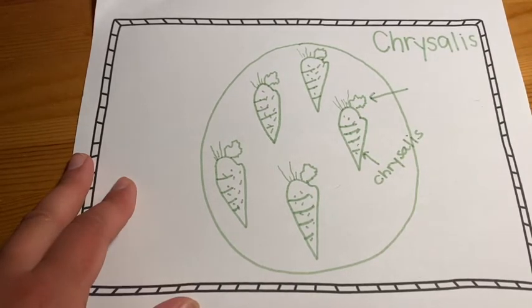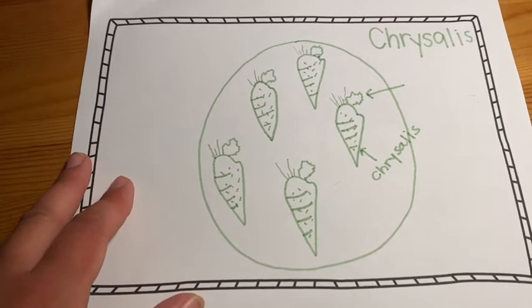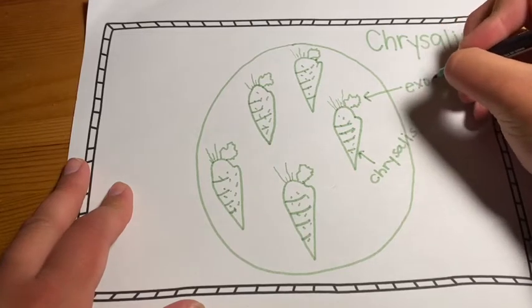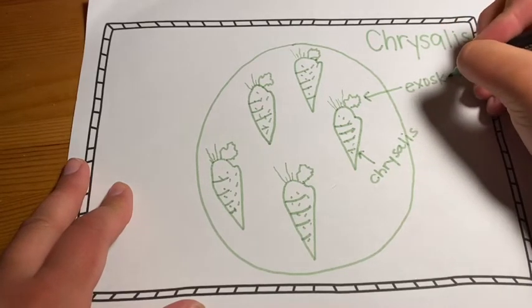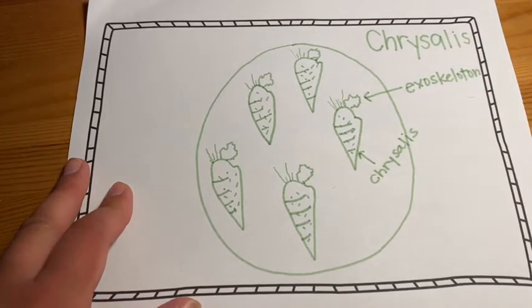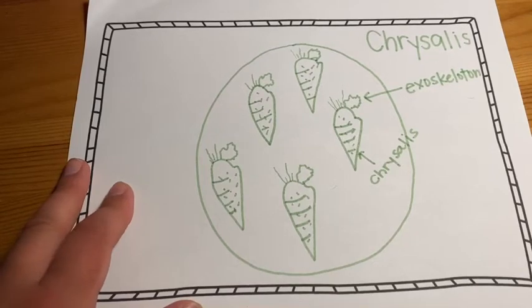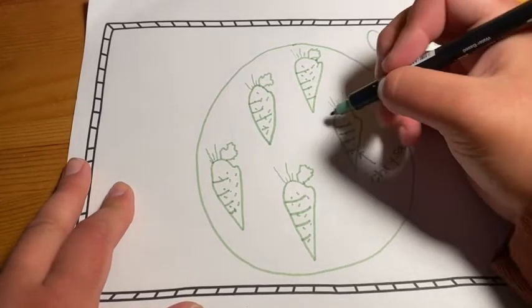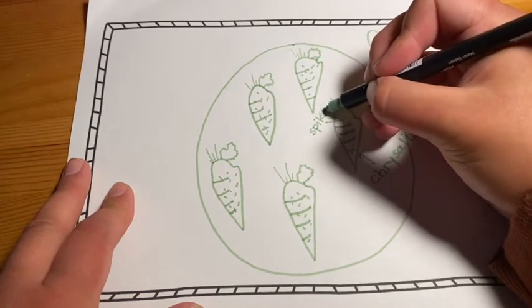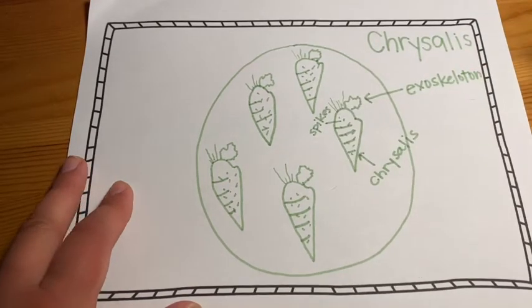Ooh, do you remember what we called the last skin that they shed? What was it called? The exoskeleton. Ooh, that's a big fancy science word. I love teaching kids fancy science words. Exoskeleton. Wow, and somebody might be wondering what these little dots are. Let's call them spikes.